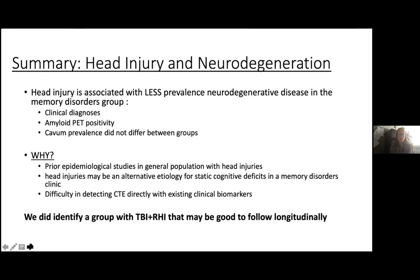We could also just have difficulty detecting underlying CTE right now, given a lack of existing biomarkers. So we did identify a group within the study that had TBI and repetitive head injury, and we'd like to follow them longitudinally and follow their progress using other ERP measures.